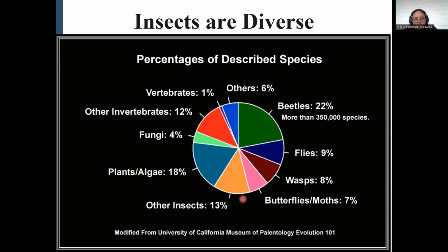Butterflies and moths are about 7%. And then, oh, and I'm sorry, this is not all of insects. This is the percentages of all described species on the planet. So if you look here, more than half of the described species on the planet are insects. Insects are so successful. Otherwise, you have 18% that are plants and algae, 4% that are fungi, probably also super underdescribed. Other invertebrates at 12%, and then us vertebrates only make up 1% of the species. So we're living in a diverse planet, that's for sure. Insects make up 59% of described species.